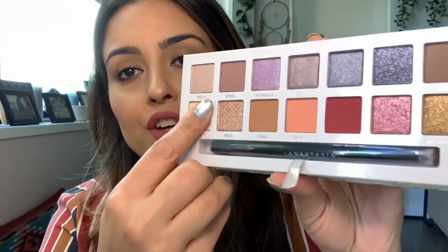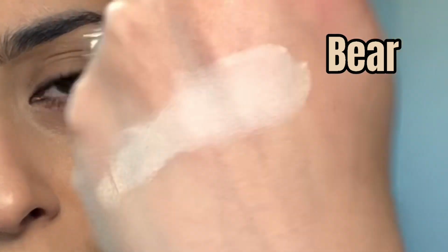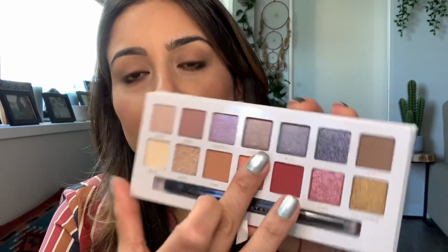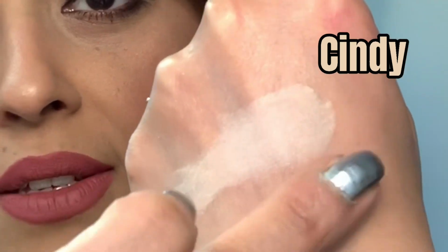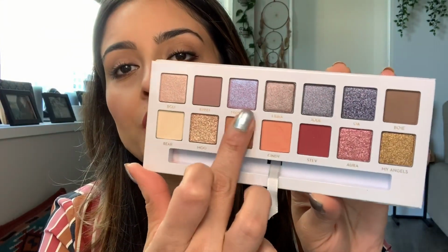So yeah, let's start. So the first one is this Bare shade, and it's this really white, creamy, milky shade. And if I swatch this, it's a matte shade for transition and I guess for the inner corners. Next, I want to take this peach shade and it's called Cindy. And it looks like this, and the swatch looks like this, and this is going to be such a cute transition shade. Next, I want to swatch Chai, and again this is a very nice soft transition brown shade.